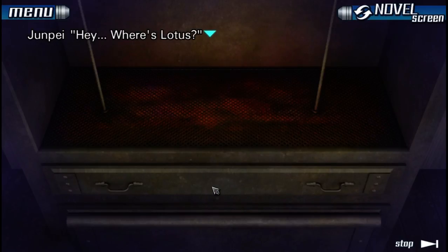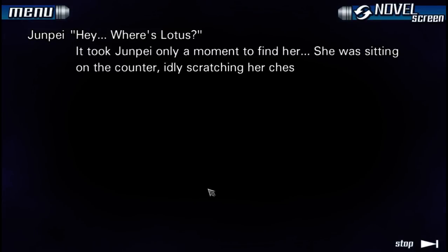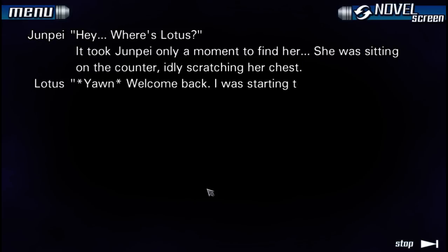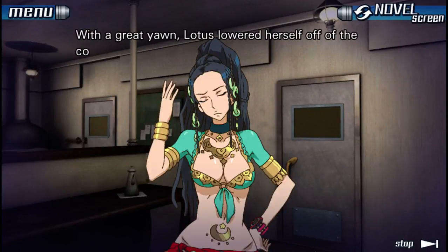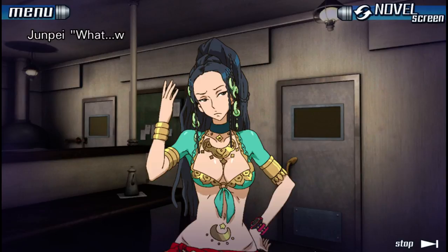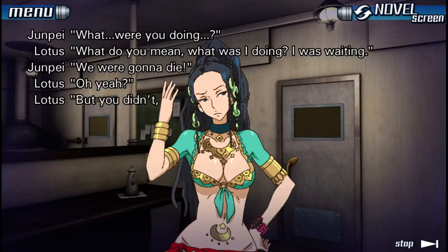Hey, where's Lotus? It took Junpei only a moment to find her. She was sitting on the corner, idly scratching her chest. Oh, welcome back. I was starting to get tired of waiting for you guys. With a great yawn, Lotus lowered herself off of the counter. Junpei clenched his teeth and walked toward her. What were you doing? What do you mean, what was I doing? I was waiting. We were gonna die. Oh yeah. But you didn't, right? So everything worked out alright, didn't it?